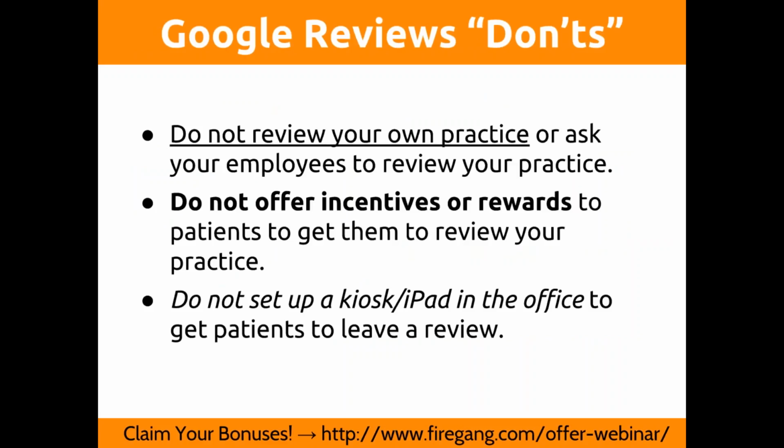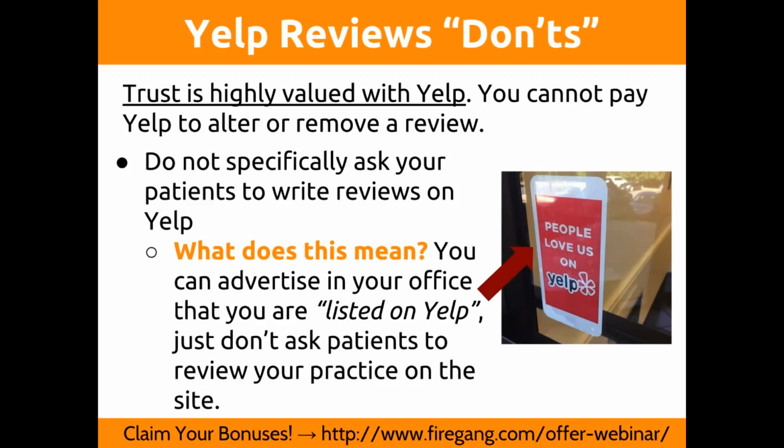So Google, here's some don'ts for you. Do not review your practice or ask your employees to review your own practice. It's against Google's terms of service. Do not offer incentives or rewards to patients to get them to review your practice. That is also against Google's terms of service, as well as Yelp's. And do not set up a kiosk or iPad in the office to get patients to leave a review. This is bad news bears. Google knows this, and they will penalize you if they can tell that you have set up a kiosk or iPad.